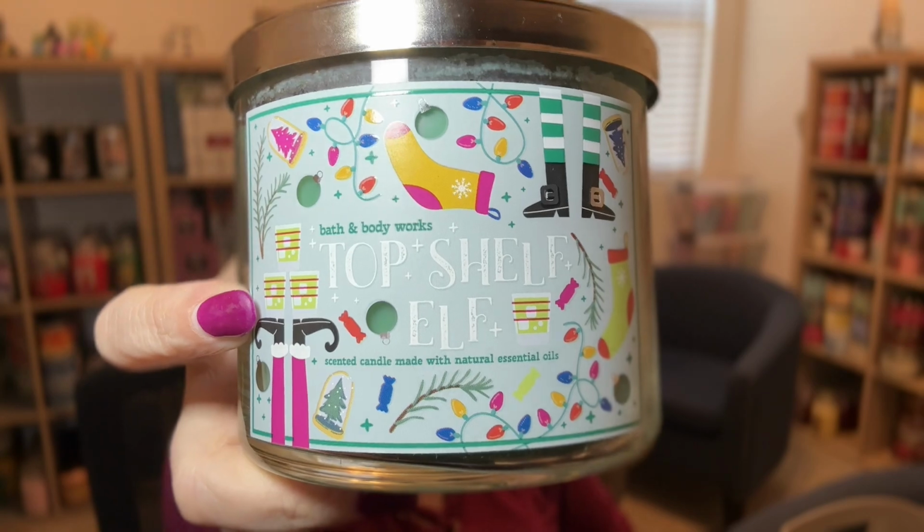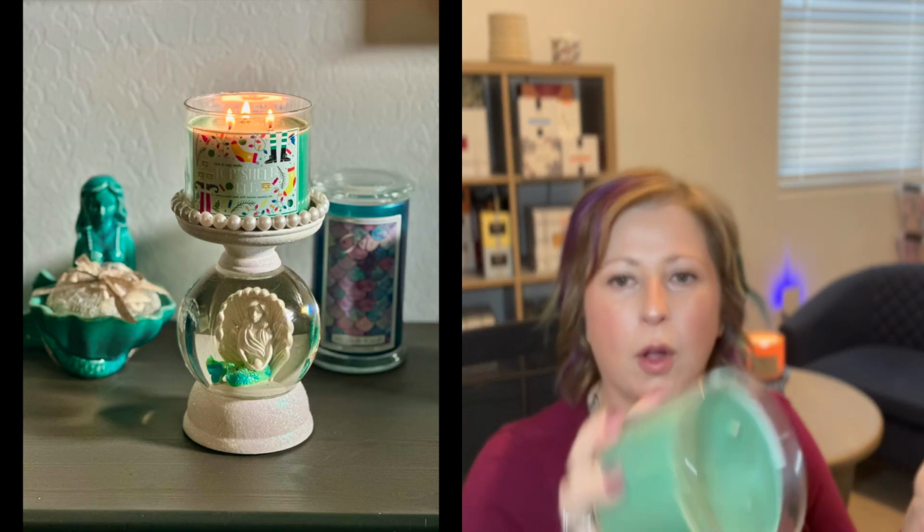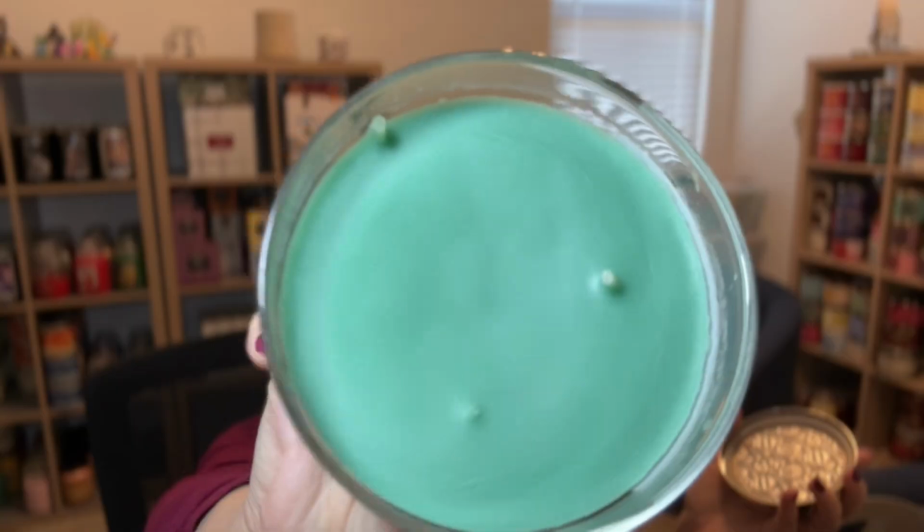Top Shelf Elf. Talked about this one last month. You guys, these are very light. So normally a full candle will give you anywhere from 4 to 10 days worth of fragrance, 24 hours a day. These were duds in 2 days, 3 days. So I just was like, let's warm them. I don't want to waste them. Let's warm them, let's get them out.